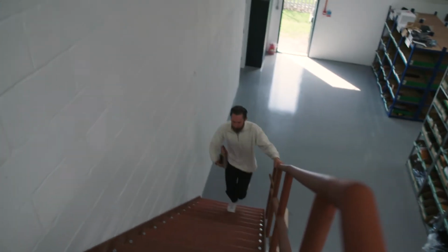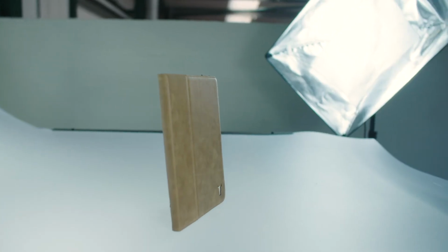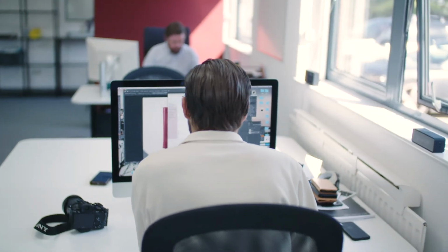My top 5 tips for using A+ content would be, first, the photography. I think that's the most important. Certainly for Toro, the photo really is selling it. We want customers to imagine having that leather product, so that's feeling the leather even by looking at the photo.